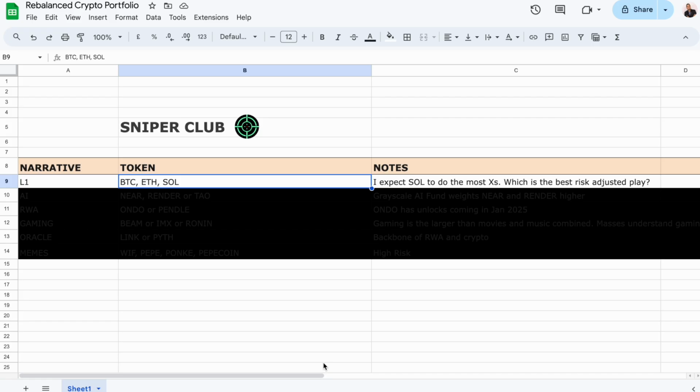It's certainly been a very challenging time in the industry, but I thought this would be a good opportunity for us all to look at our portfolios. We're seeing major players like ARK Invest rebalance their portfolios, and I think this is a good time to look at the tokens you are holding, what tokens you believe have relative strength, and perhaps even rebalance your portfolio.